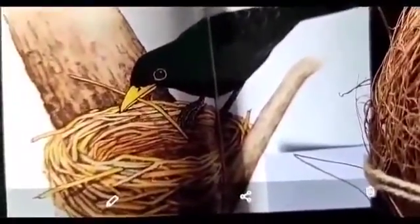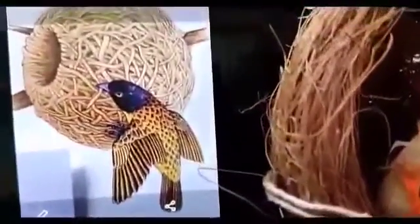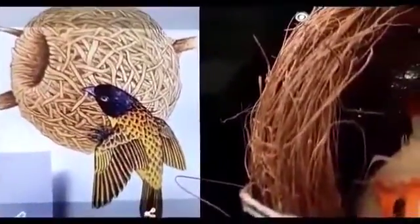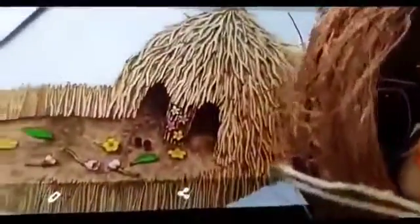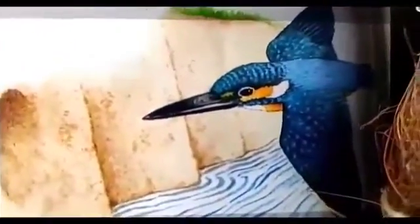Where do birds live? Birds live in nests. Birds use different things to build their nest, like twigs, leaves, mud, grass. Some birds build their nest on trees, holes, buildings, on rooftops, on the ground, and near the waterside.